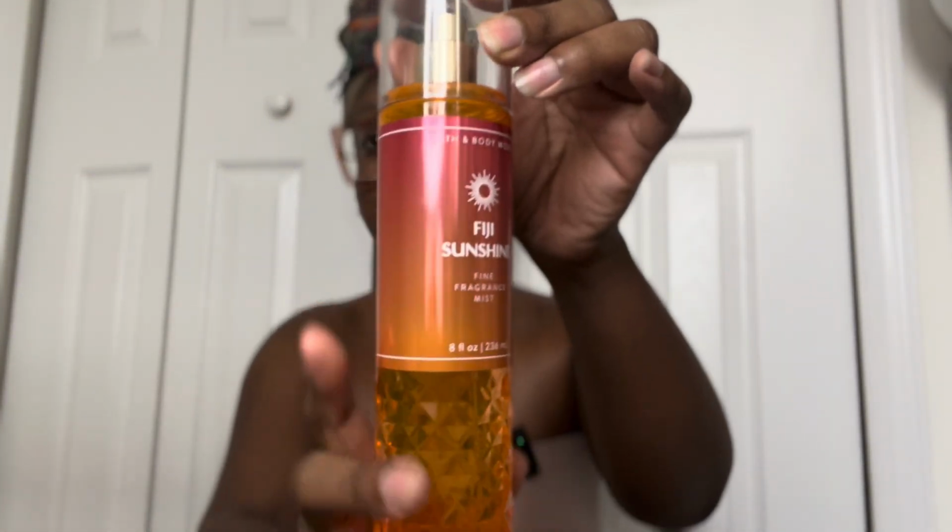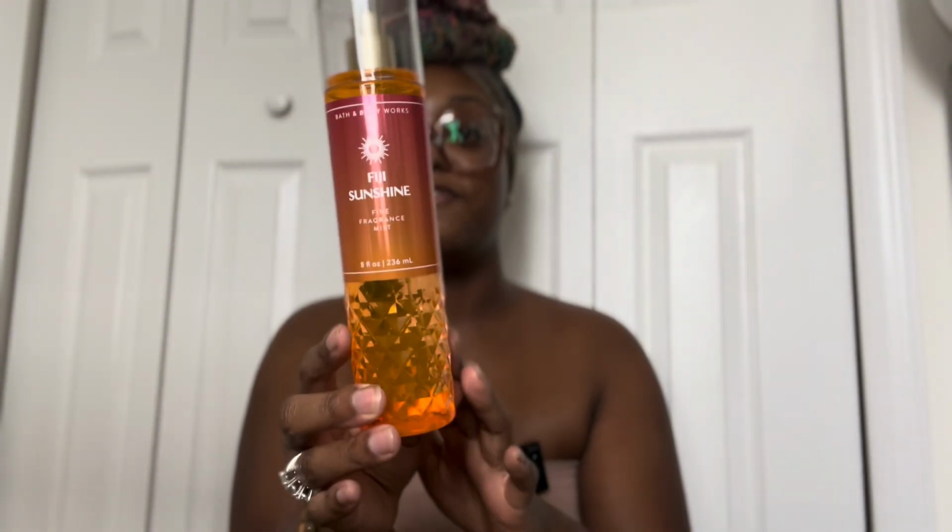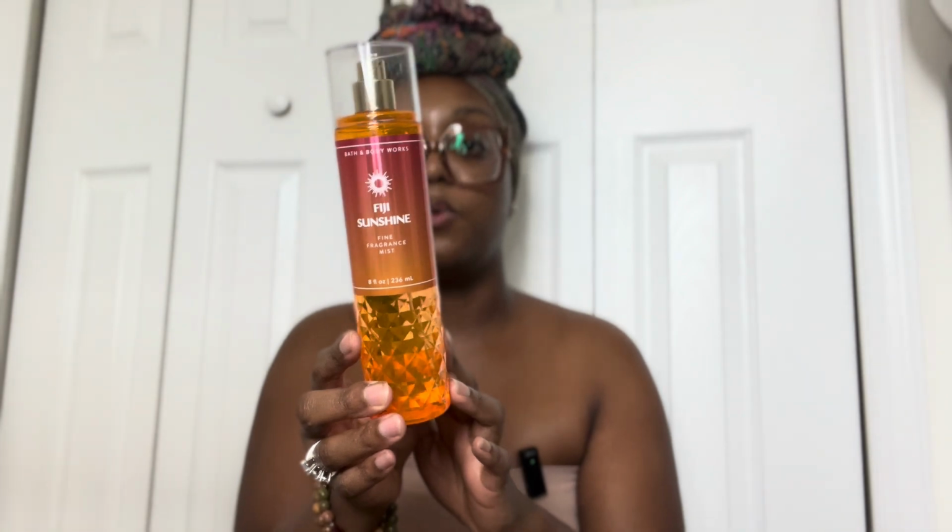And I'm not doing these in order of favorite to least or least to favorite, just so you know. Number two is one I got a lot of use of during this past summer. This is Fiji Sunshine. This has the fragrance notes of sun-kissed guava, fresh orange, and seaside jasmine. I really like guava scents. This is tropical. If no other scents in my collection give me tropical vibes, Fiji Sunshine for sure does.